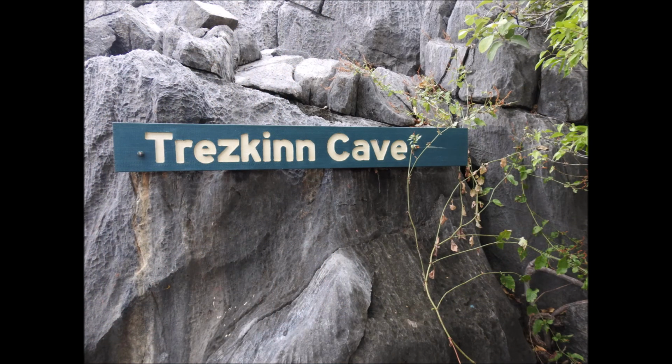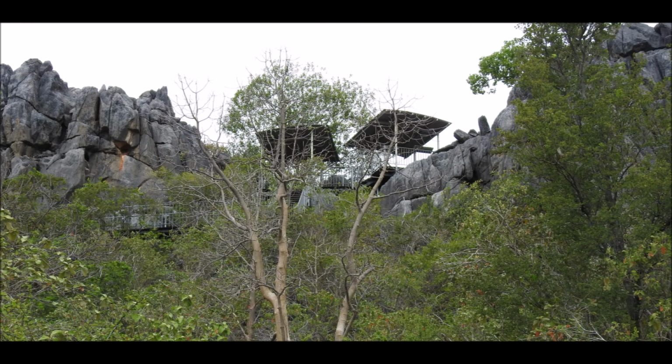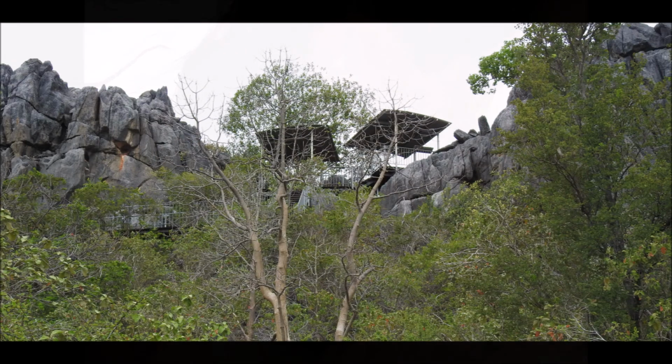In the afternoon, we did the ranger guided tour of Trezkinn Cave. The stairs were quite steep and the cave small, but the height inside was incredible.